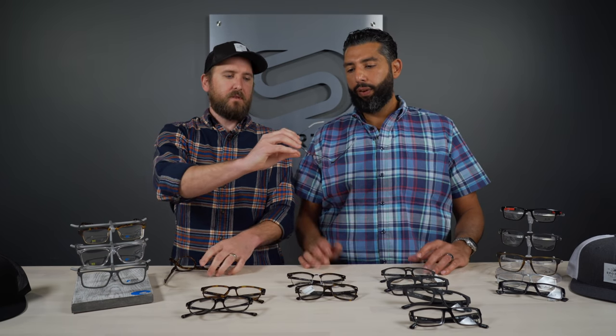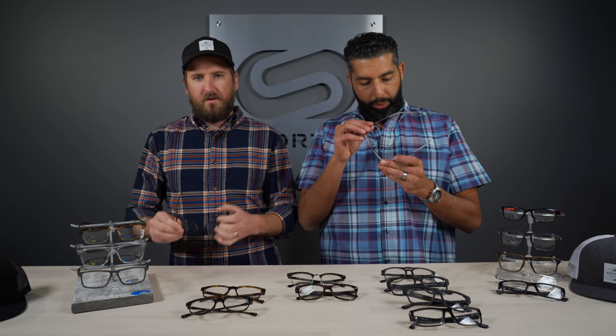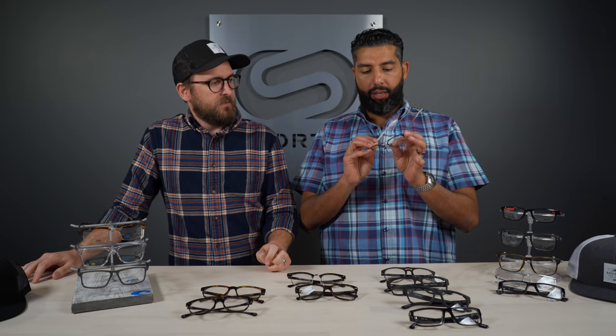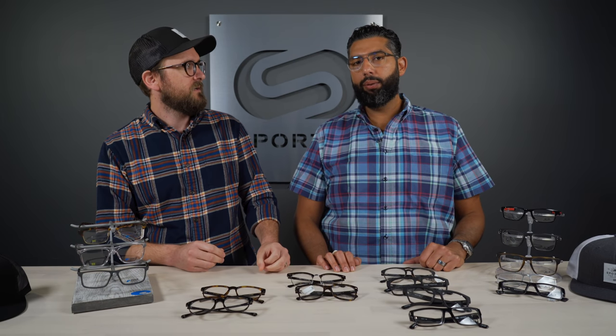I would say Randolph, metal-wise, probably makes the best quality frames out there. Unbelievably lightweight. These things are just ridiculously rad, made in the USA, with silicone nose pads. I just love these. Nice grip on the temple. The first thing you notice when you pick them up is how crazy lightweight they are. They weigh like nothing.